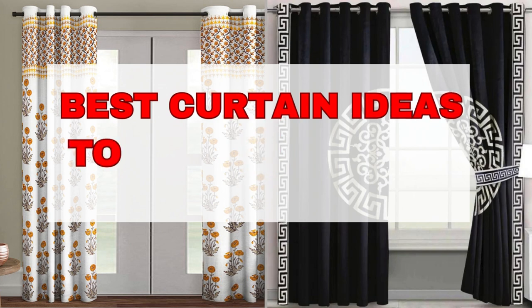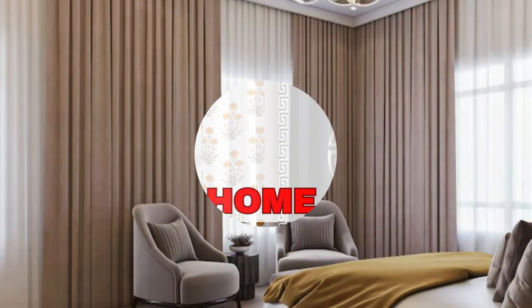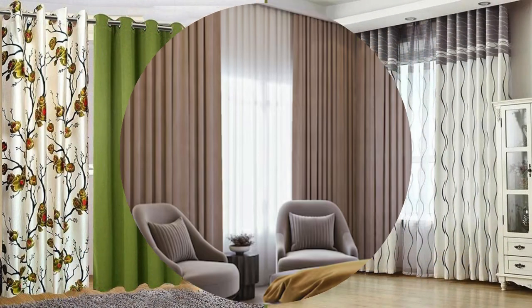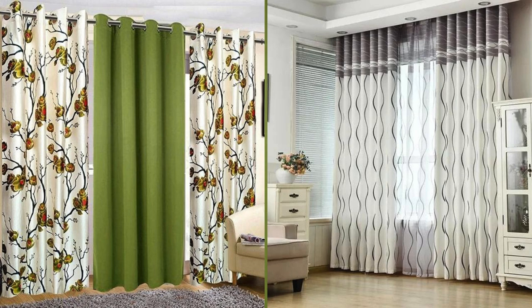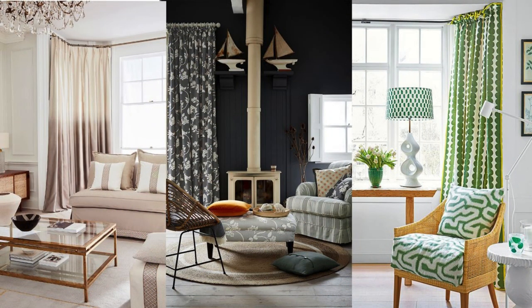Litblinds.store. Curtains and drapes play an integral role in home decoration, offering not just functionality, but also an aesthetic touch that can transform any space. The choice of curtains and drapes can dramatically impact the ambience of a room. When it comes to decoration, consider the fabric first.